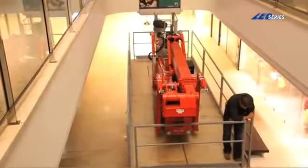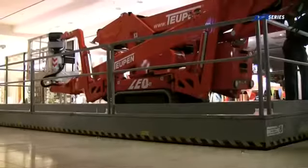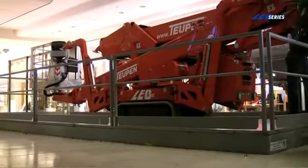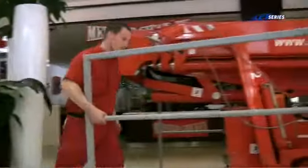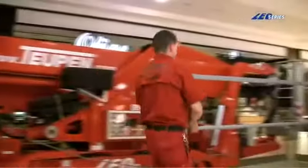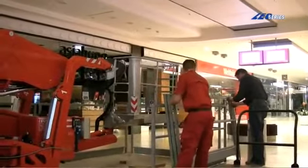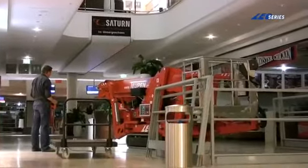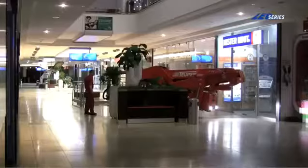In order to provide unlimited access to all areas, the specific interior design conditions were considered already during the inception and planning phase. A scissor lift was the solution, which allows the quick and hassle-free movement of the machine from the ground floor to the basement shopping level. The compact transport dimensions and the low empty weight of the LEO23GT made this simple and economic solution possible.